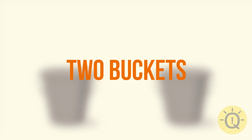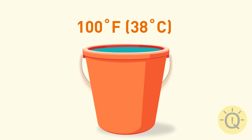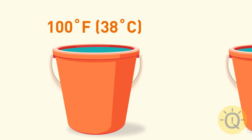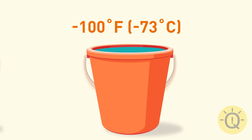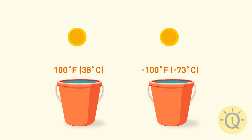Two buckets. You have two buckets of water. In the first bucket, the water is heated up to 100 degrees Fahrenheit. In the second bucket, the water is cooled down to minus 100 degrees. You need to simultaneously drop two coins into the buckets. Which coin will reach the bottom faster?